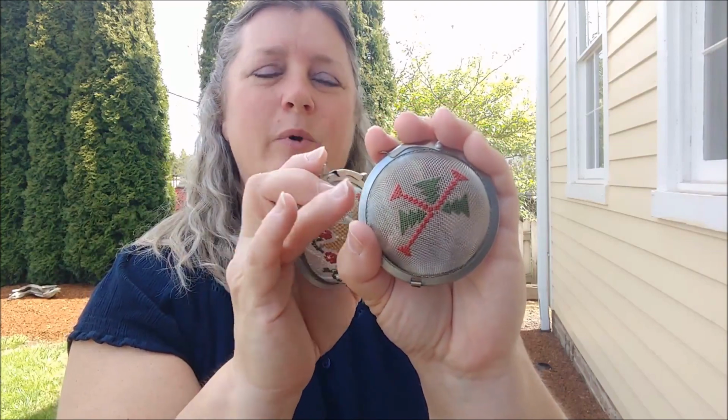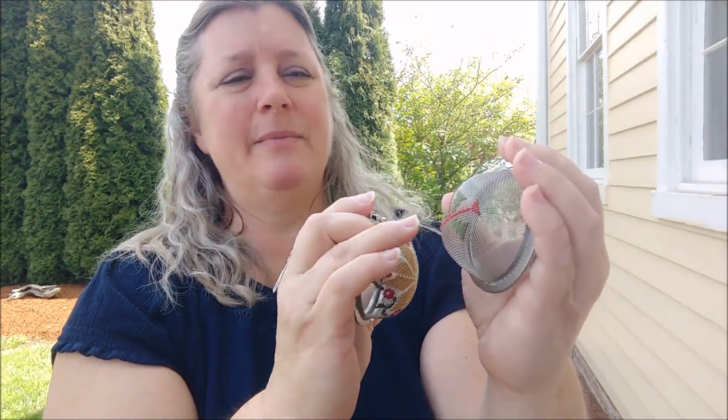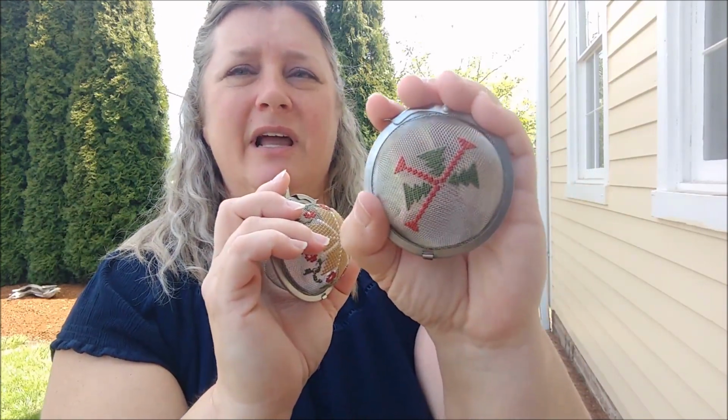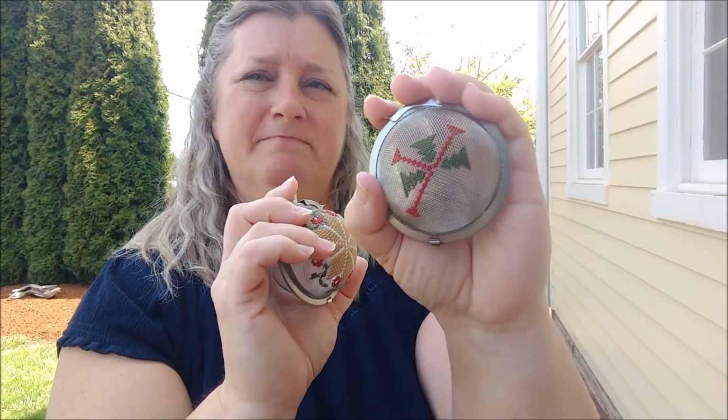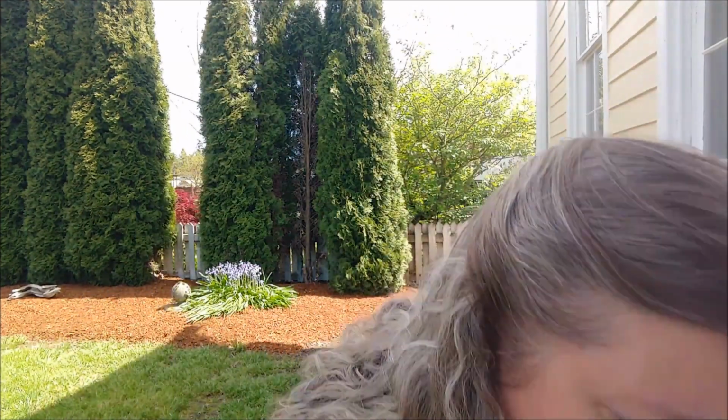So we're getting there. I only work on this like once a week, so there's not a ton of progress. I think the last time I had one of these trees and maybe one of these lines on the side done, so I got quite a bit done the last time I worked on it. So we're getting there. So set those down.